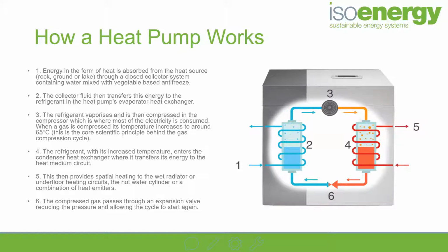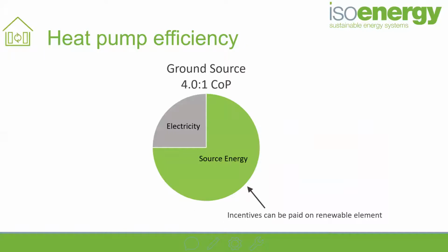It's carrying out that process all the time that it's running, and you can hear it running. And it might be for 10 to 12 hours a day, but because the running costs are less, then it's costing you less energy.